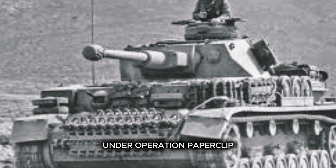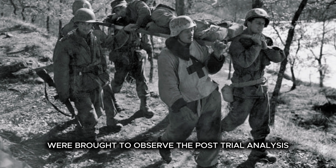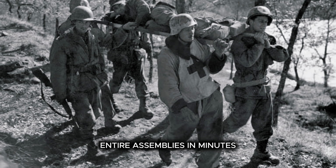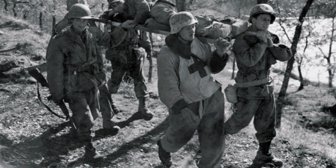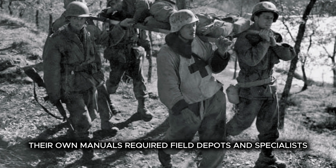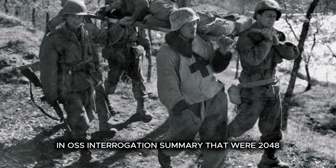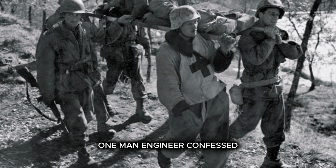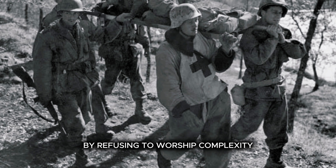Under Operation Paperclip, the Panther's original designers were brought to observe the post-trial analysis. They watched as American engineers dismantled entire assemblies in minutes, without special tools, without factory precision. The visitors were stunned. Their own manuals required field depots and specialists for tasks American soldiers performed under canvas tents. In OSS interrogation summary, WWII 2048, one engineer confessed, "They out-engineered us by refusing to worship complexity."